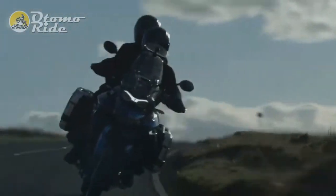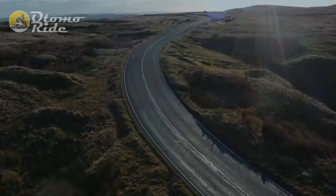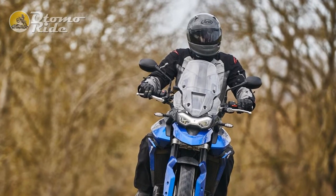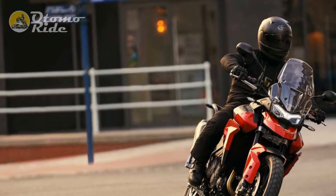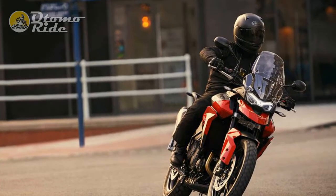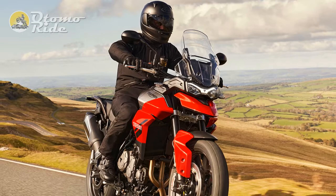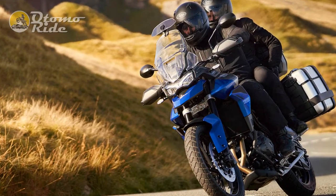Triumph detuned the Tiger 850's engine to comply with A2 licensing requirements in Europe. It was able to hit a lower price point by forgoing an inertial measurement unit, IMU, and multimode cornering-optimized ABS and traction control in favor of a more conventional non-switchable ABS and switchable traction control setup. The Tiger 850 Sport has fewer riding modes, only road and rain, and the Marzocchi suspension adjustability is limited to rear preload. Other nips and tucks include a 5-inch TFT display instead of the 7-inch TFT on the Tiger 900s, and there's no cruise control, quick shifter, self-canceling turn signals, or center stand.